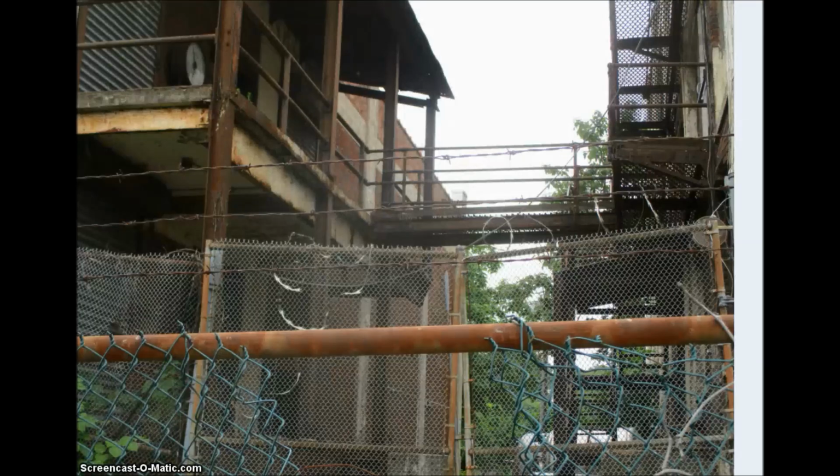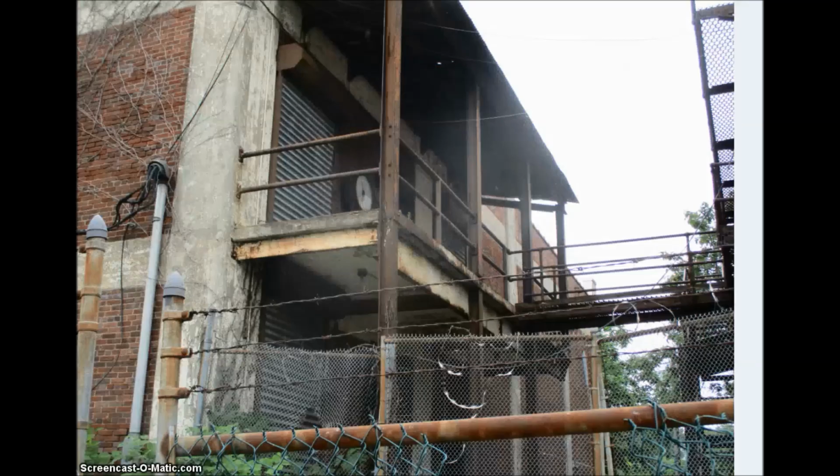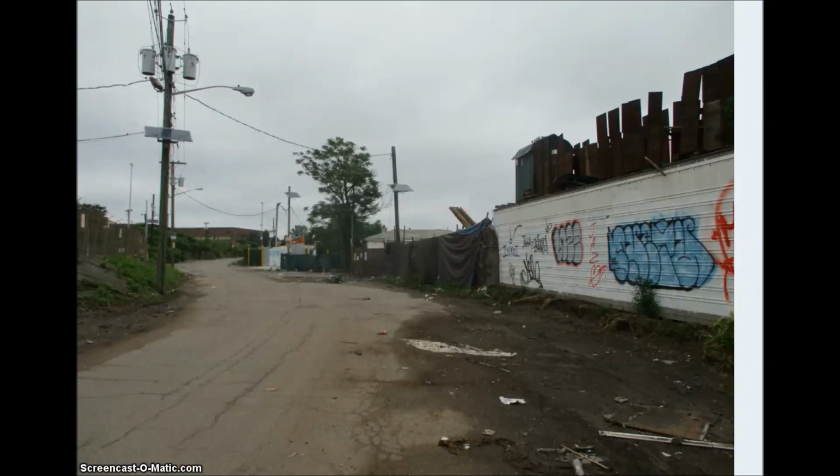Unbelievable. Now, I can't get in here because of all the razor wire and it's fenced off. But look on the top left. What is that? Is that a scale? An old-fashioned scale in there? Let's have a closer look. I would love to get up there. I mean, absolutely love it, but there is no way to safely get in there. As you can see, it's all fenced off with razor wire. Some old boats. Here's another view of the street. Just completely dirty from end to end.